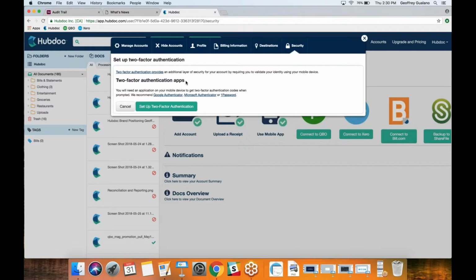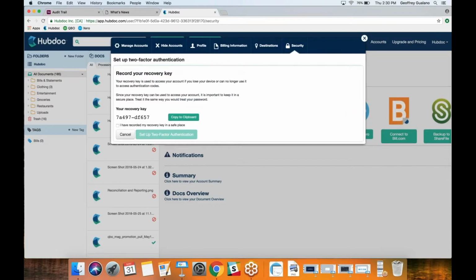For two-factor authentication to work, you need a third-party app called an authenticator. There are tons of them out there. They're all free. We recommend Google, Microsoft, or 1Password. You would go to set it up. You're first given a recovery key. This key is important because if you ever lose your device, you need this to get into your Hubdoc account. Right? Say you lose your mobile phone and you still need to get in. This is the key that lets you do that. So you would copy that key and store it in a safe place, say in a password manager.